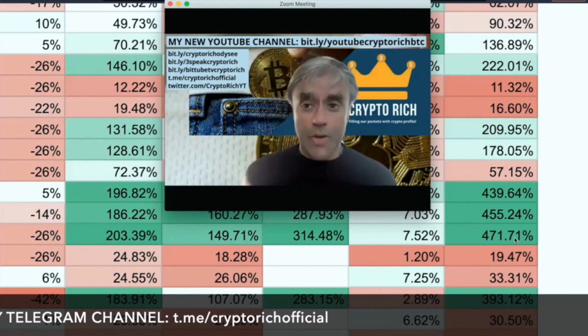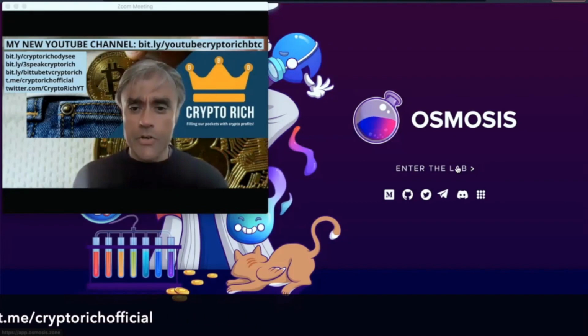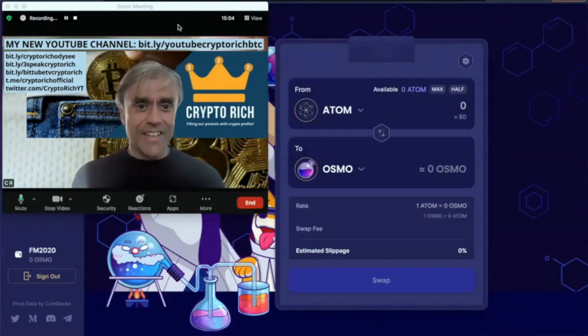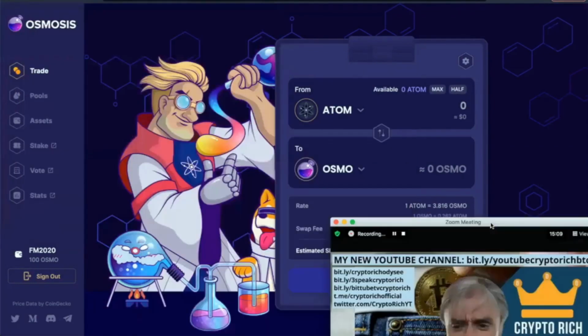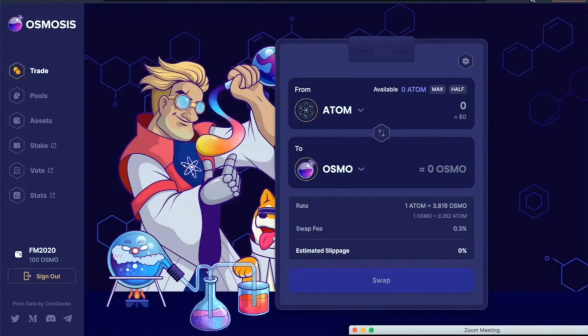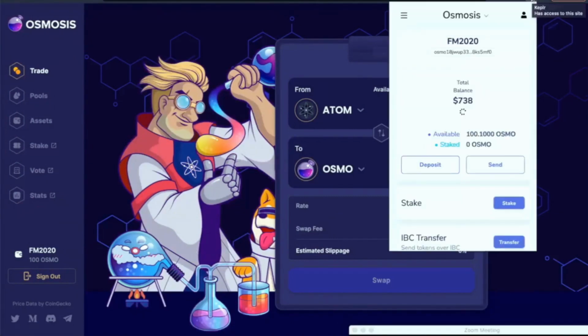So I'm going to show you how to do that. So this is osmosis.zone. I need to enter the lab, which is the access to getting into the DEX. And this is app.osmosis.zone. It's a beautiful, wonderful DEX, in my opinion. Let me just move me out of the way. And having installed my Keplr wallet, because I watched that video, I've already sent 100.1 Osmo to this address, and the 0.1 Osmo is for the transaction fees, but I'm going to show you how to do 100 Osmo.